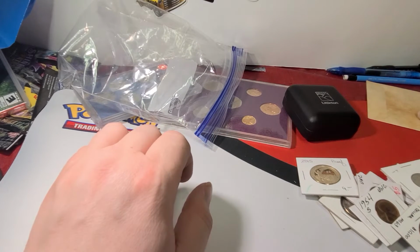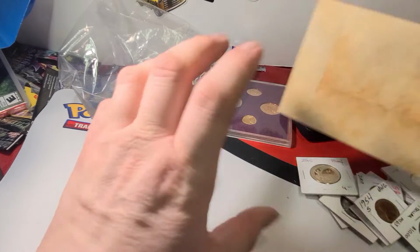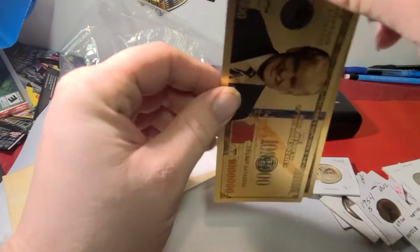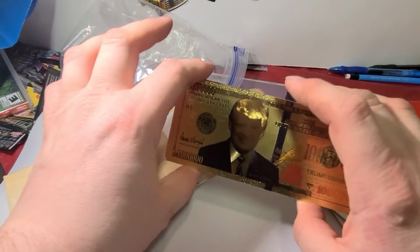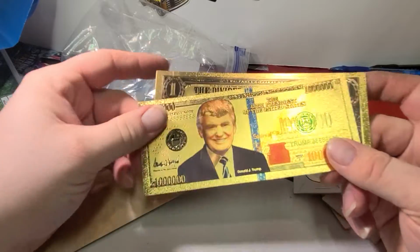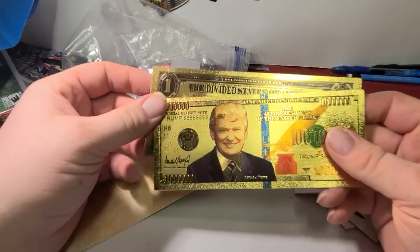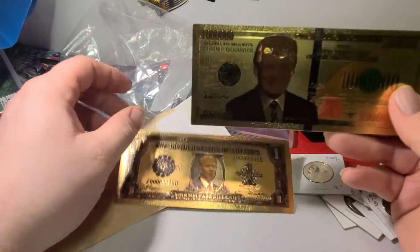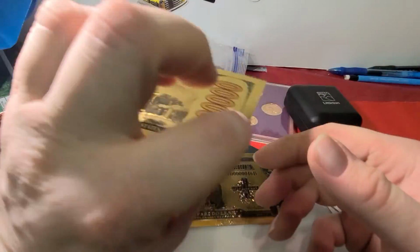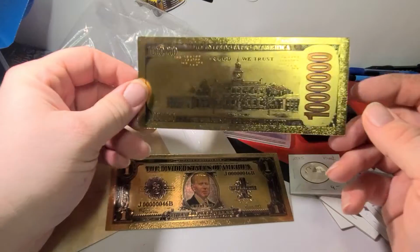So the last thing I bought, and this was actually the last thing I bought at the show, were these gold things. These they sell all over online, and usually they're always pro-Trump. You never find anything other than that. A lot of places will have these. I think they sell these sometimes for $5. They're pretty cool. They look cool.